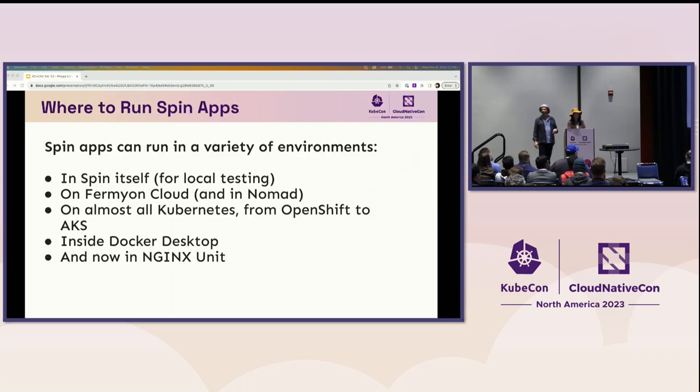So where can you run a WebAssembly application? Where can you run a Spin application? Well, you can do it in Spin itself. You can run it locally. You can deploy Spin somewhere and run it there. We built Fermyon Cloud, which is an easy place for developers to deploy their code and instantly have a domain and be able to share it with your friends or host your websites or host your web applications.